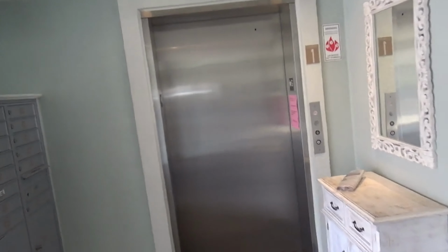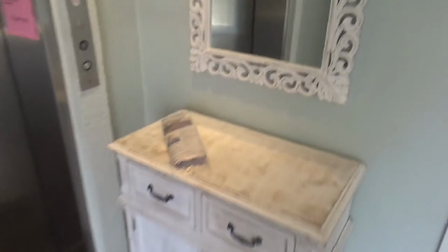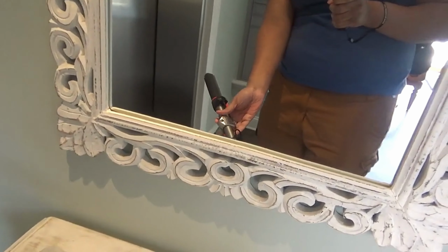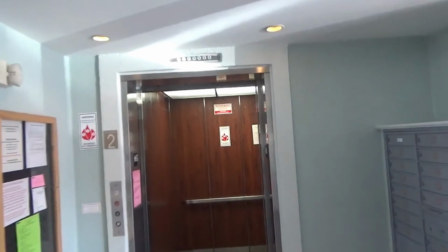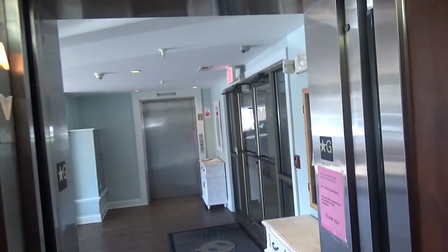Behold, these are the elevators at the River Place Condominiums in Salisbury, Maryland. Here are the elevator machine rooms, and these are double elevators. I tried getting in before, but after failed attempts I couldn't get in, but this time, worth it. Go to six. Close the door.